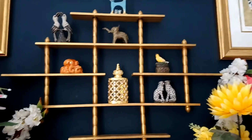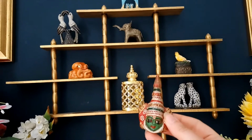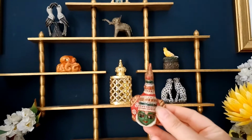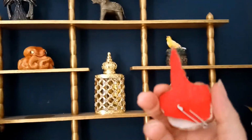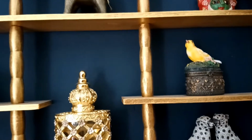And one week she had a collection of brooches, and in amongst it was this gorgeous thing, and I just don't know if it's Thai or Indian. There's something about the headdress that makes me think that it's Thai, but the face makes me think that it's possibly Indian. So I'll have to do some research on that and find out which god or character that is. But that was a brooch. But now it is in the Hall of Fame. There she is.